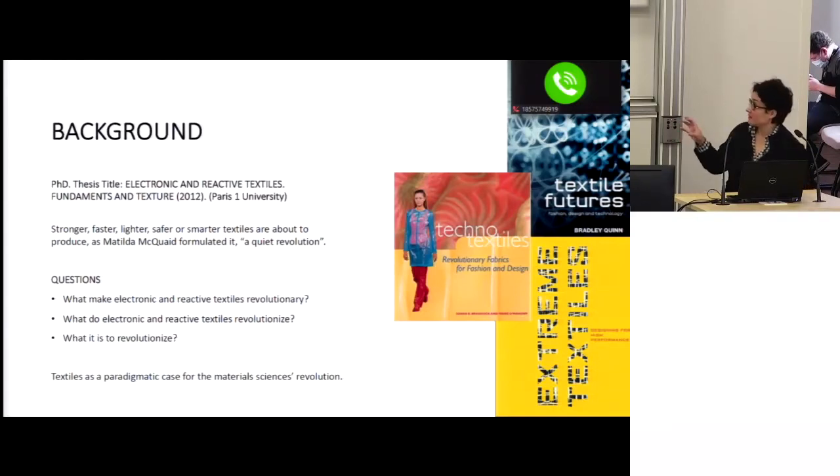And I would say briefly, the three main questions of my PhD were, because most of the time we are speaking in terms of very revolutionary, so the textile revolutionized something, or they are revolutionary in some way, and my question was, what exactly makes them revolutionary? What exactly do they revolutionize, and what exactly do we expect to be revolutionized? Because these are three different questions, which are on different layers, and not all the time are coming together.